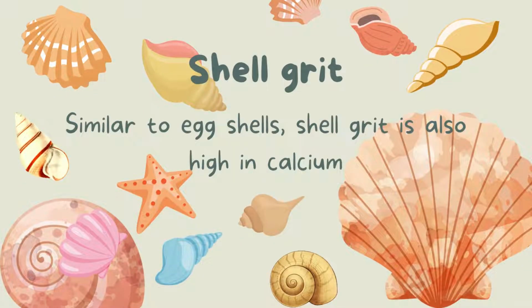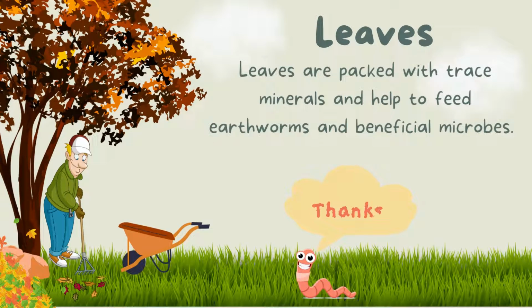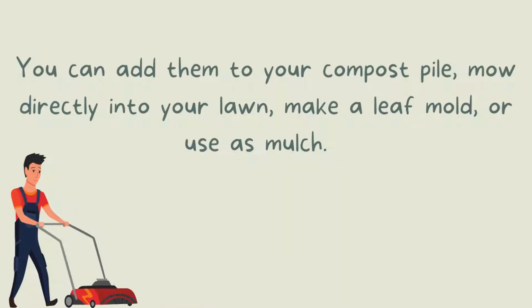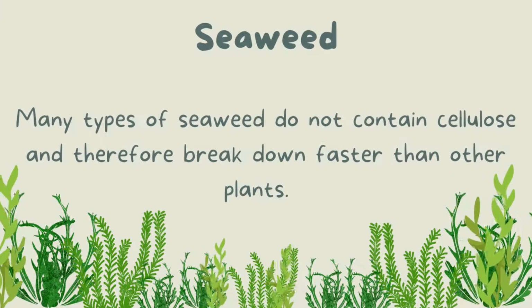Similar to eggshells, shell grit is also high in calcium. Leaves are packed with trace minerals and help to feed earthworms and beneficial microbes. You can add them to your compost pile, mow them directly into your lawn, make a leaf mold, or use as a mulch. Next, we have seaweed.